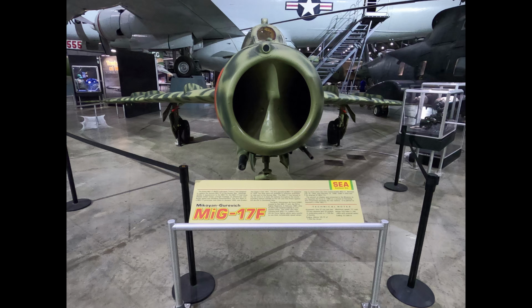So the MiG-17F, look at those intakes, man. That was like the nose intake. It's so ugly. I feel like it's someone coming at you with their nose cut off or something. Heaven forbid, I don't mean that derogatory, but look at that thing, man. That's ugly design. All right, moving on.